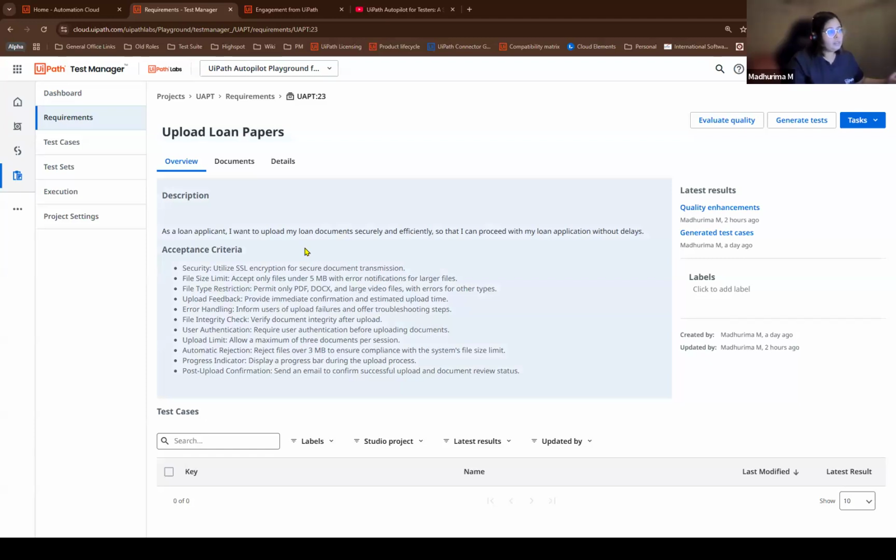I want to upload my loan documents so that the loan process takes less time and I have everything in place. If you look at a higher level, you see that there are acceptance criteria defined within the requirements and whatnot. But if you look carefully, especially inside the acceptance criteria, you see there are some discrepancies. For example, here you have a file size limit which says it accepts files under 5 MB, and if it's more than that, you get an error notification for larger files. But in the automatic rejection bullet, it says reject files over 3 MB, right? So this is again a discrepancy within the requirement itself.